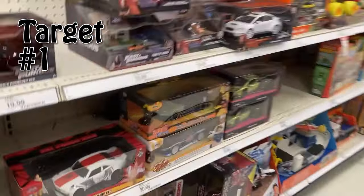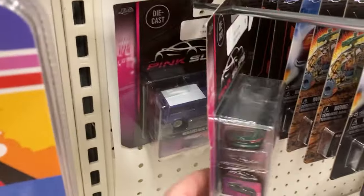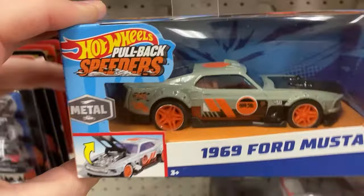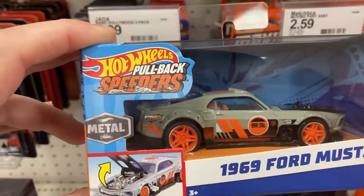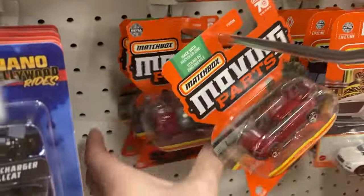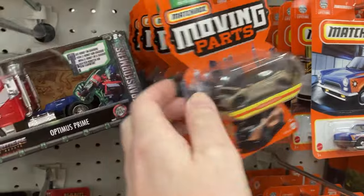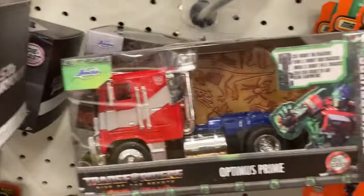Dollar General no-go. Come on, Target Mojo. You still got the car I like. Lamborghini. Let's try pink slips. Same old stuff. Off-road. That's the one I was looking for. Mustang. Transformers. That's pretty cool.